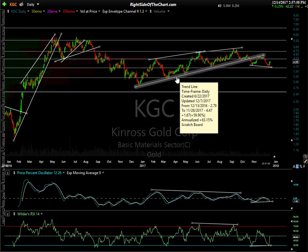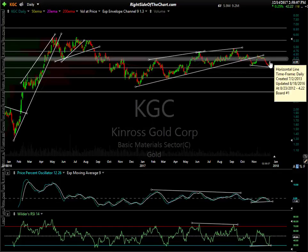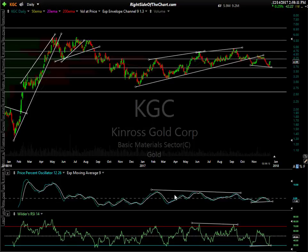If and when we get there, I'll be looking at gold, GDX, and everything else to see if we have a long entry at that time. But if not, if we take off from here, because you can see there's some mixed signals. We had a very big divergent high right here. You can see the negative divergence right here at this point. Then we went on to break down and back test this channel.